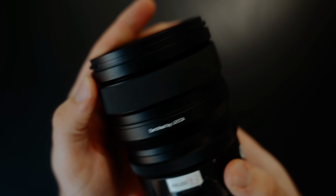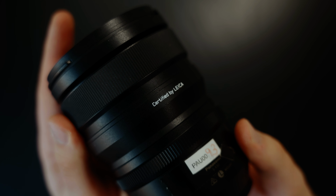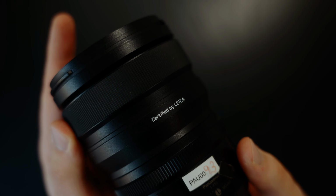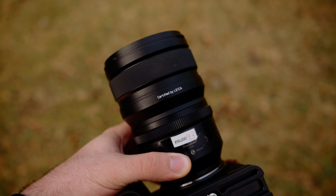By the way, I did not test this Panasonic, so the lens was returned as you sent it to me. And as you can see on the back, it actually says Leica certified, which means it even gets the very special red dot seal of approval. I believe this label is only on a handful of lenses. Any of the, I think, S Pro lenses have the Leica certified badge on them.